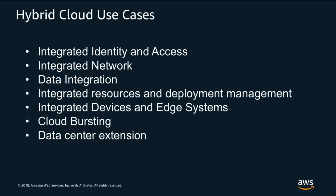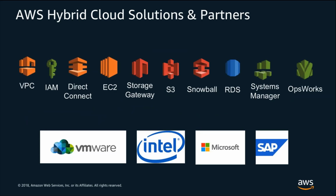The other area we're going to be talking about is integrated devices and edge systems. So this has a lot of focus on IoT, the Internet of Things, and we're going to talk about some services there that AWS has. The other item is cloud bursting, and cloud bursting has been around for a long time, and people have really talked about how you can burst into something like the cloud where capacity is on demand and you can scale up as you need it. And cloud bursting is a big use case for hybrid cloud. And lastly, how you can extend from on-premise into AWS, so for your data center, and maybe extend your applications, maybe extend your database, or maybe extend your entire set of applications.